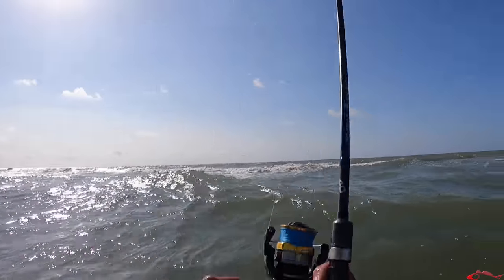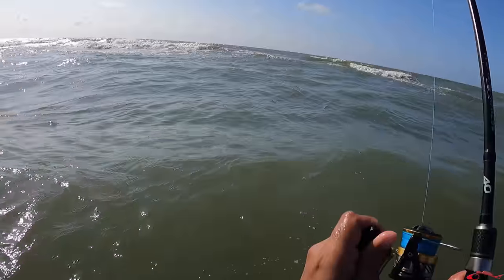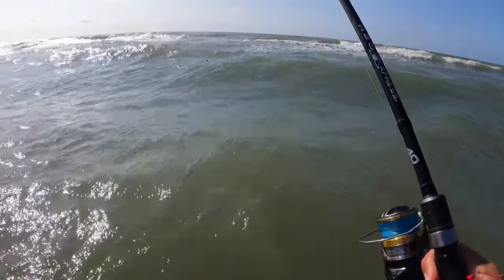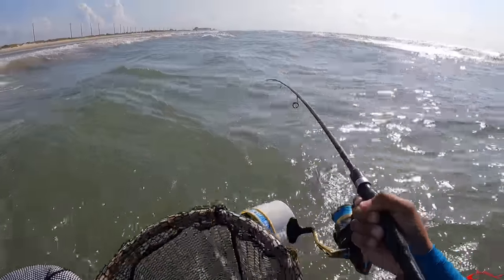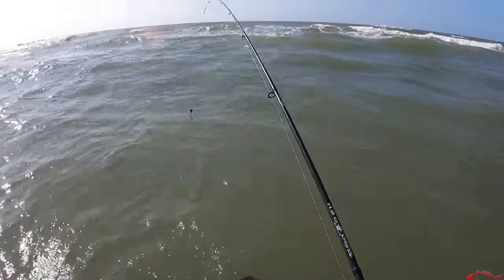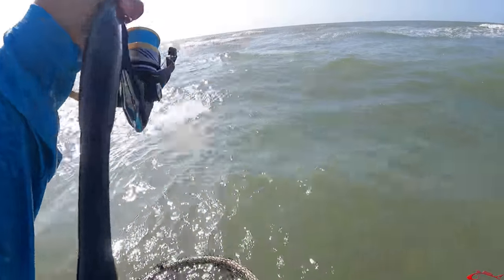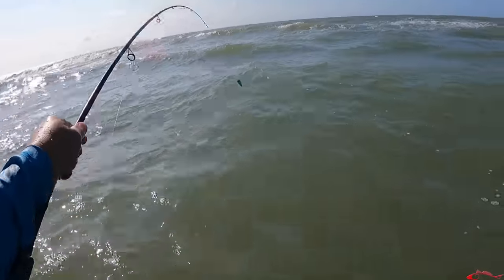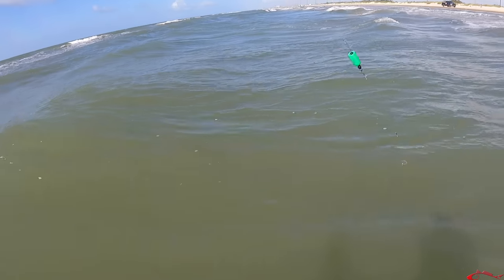Oh, that's a good one. Oh yeah, first cast. Oh, that's a nice trout. Thank you, Jesus. Nice. First one. Looks like it, and I just said it's been a long time since I caught a red in the surf. He's pulling so hard, I thought it was a big trout, but it looks like a small, undersized red. So I keep his head up.